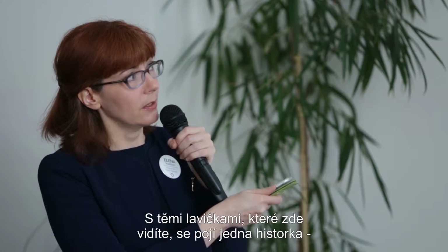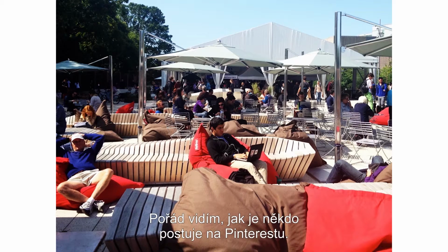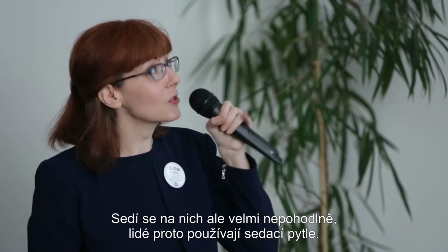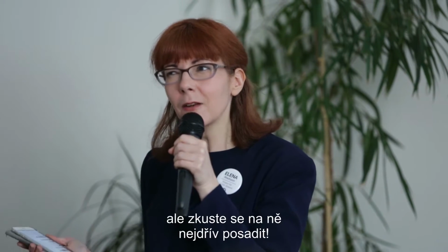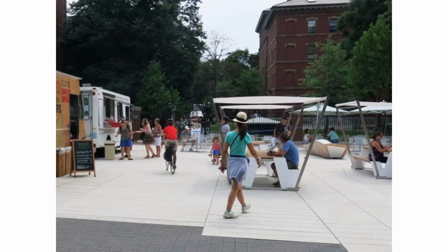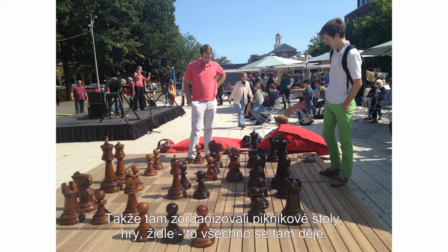There's a little story about these benches that you see that are very sculptural, and all the designers love them. I see them posted on Pinterest all the time, but they're actually really uncomfortable to sit on, and that's why people are using the beanbags. They're putting the beanbags on top of the benches. So designers, huge respect to you, but sit on it first. Having a bench that costs $20,000 and you can't really sit on is a bit of a shame. So it's all about being comfortable and really inviting people to be in the space. They did fancy picnic tables and games and chess and all of that good stuff is happening.